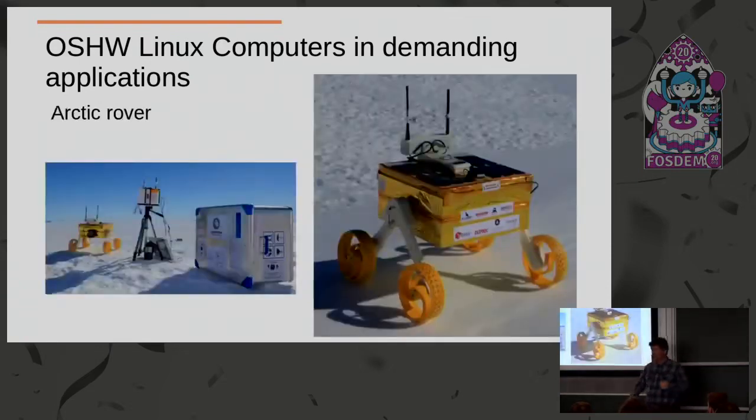And this is not an industrial application, but I am very proud because a Swiss company made a rover in Antarctica, and you can see the logo of Olimex. The A20 is inside and works at minus 40 degrees temperature. So it was a very cool project. Not an industrial application, but it still shows that it's capable of working at low temperature.